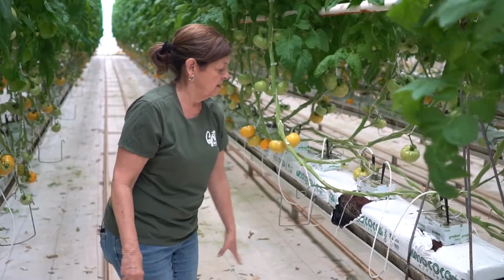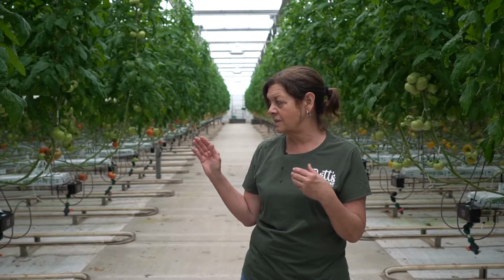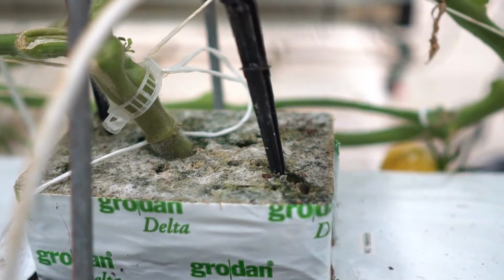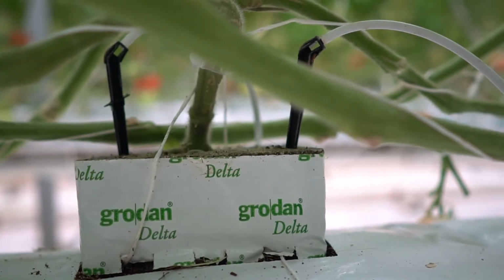This particular way is in coconut fiber. So this is ground up coconut fibers, and the roots can go in there, and as the water comes on, they take the food that they want and the rest of it leaves the bag.